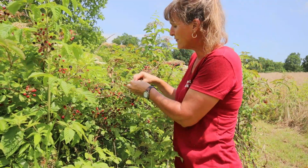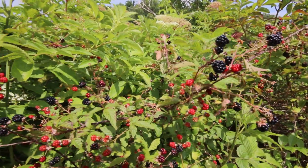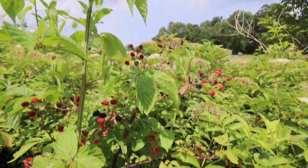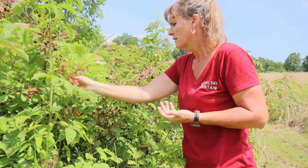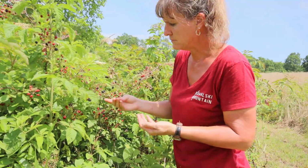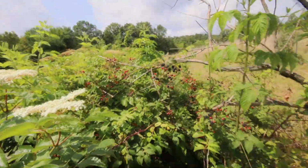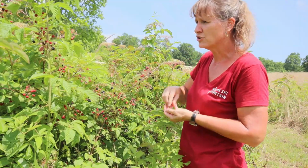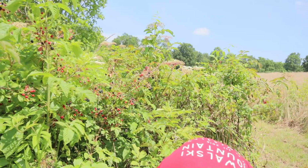Now we have several patches of blackberries here on the farm, but this is the best spot. So this is up in what will be our pasture that we are fencing for our cattle, and we are going to guard this area from the cattle because I don't want them to ruin my berries. But this is a very large patch here in the pasture, and it's the easiest place to forage for them.